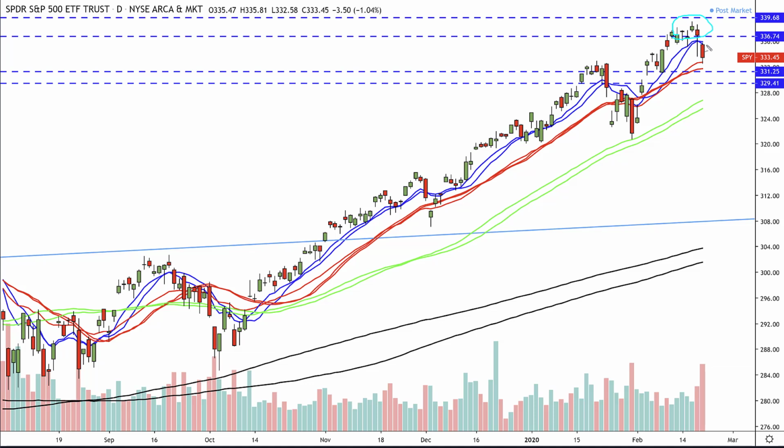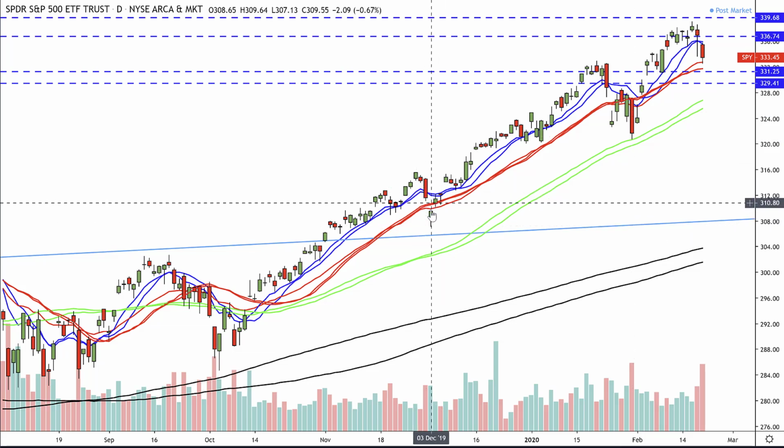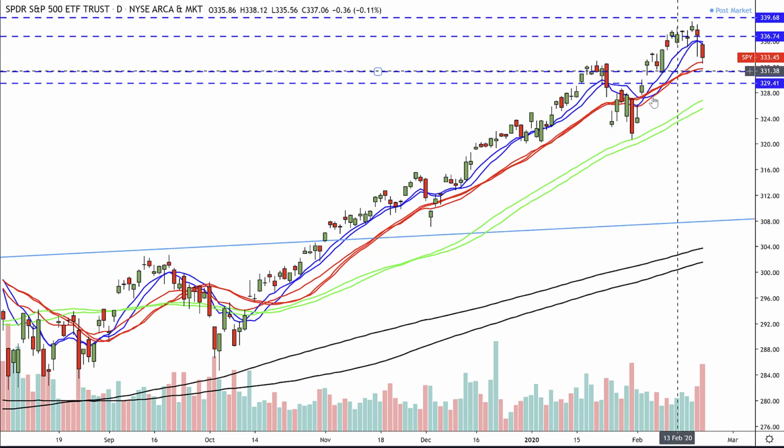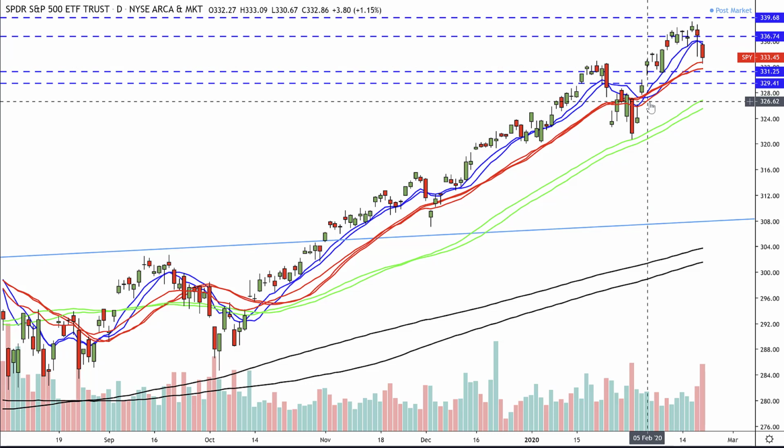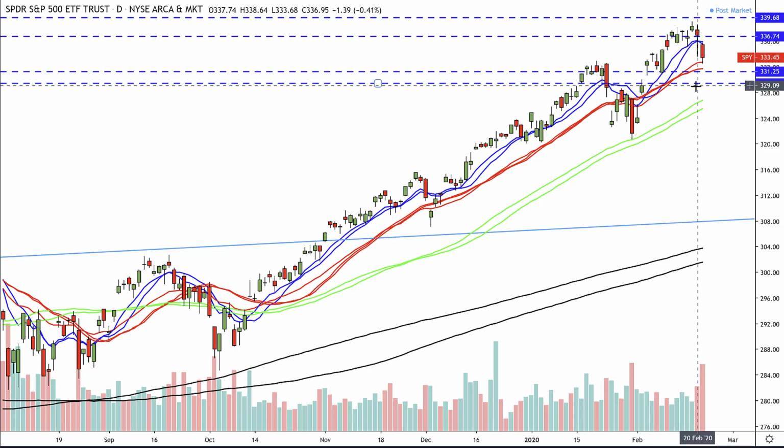And again, it's a very tiny pullback. It's almost funny to see people saying, oh my God, market pullback. Well, you have to pull back. Nothing just goes up forever, right? We got a little dip here, a little dip here, a little dip here. So a pullback was to be expected, and that's exactly what we got, right into our levels. We did a good job of looking at that.